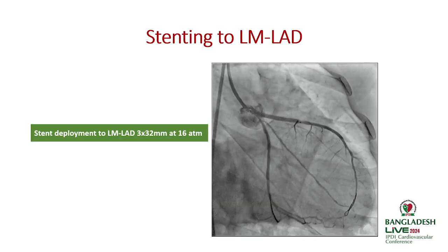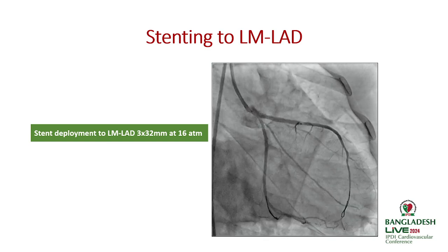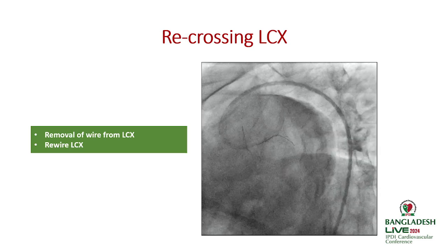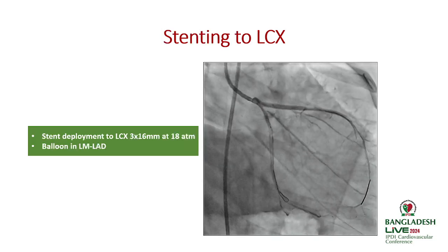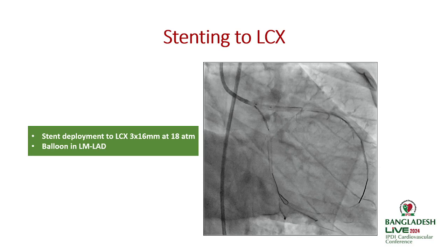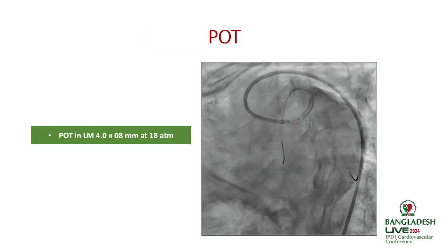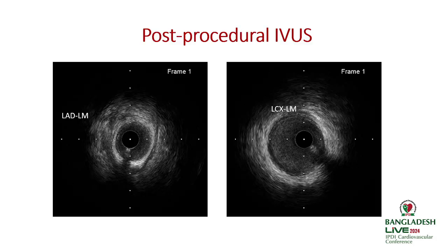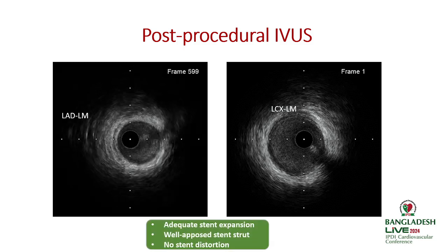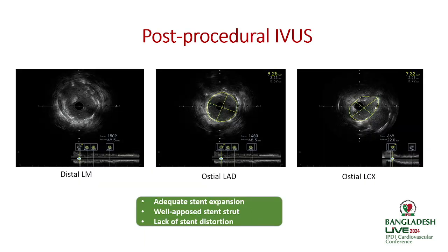So a 3 by 32 millimeter drug-eluting stent was placed from the left main into the LAD at 6 atmospheric pressure. Then the wire was removed from the LCX and recrossed to the LCX through the distal stent strut. Finally, stenting was done into the LCX with a balloon in the left main to LAD. And final kissing balloon was done. Finally, POT was done with a 4 by 8 millimeter balloon at higher pressure. Post-procedural IVUS showed adequate stent expansion and all stent struts apposed, there was no stent distortion, and MLA was also achieved.